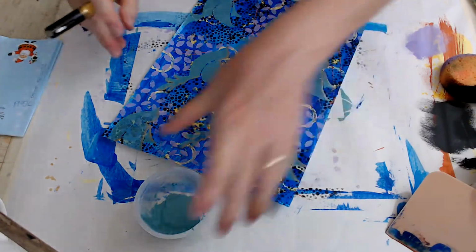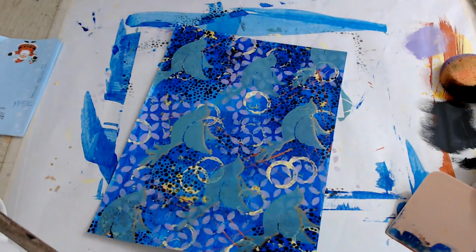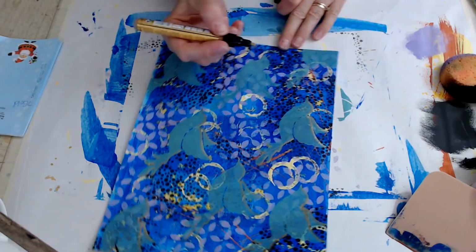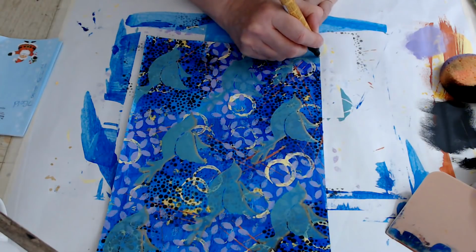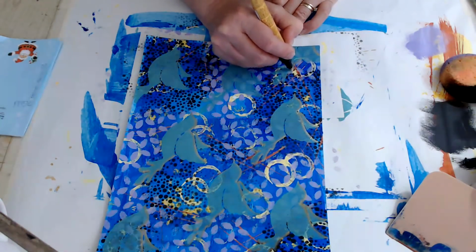These are going to be some very colorful thank you note cards. I kind of like the gold just on the edge of the bird, on the top edges of him.